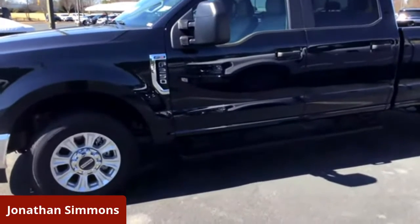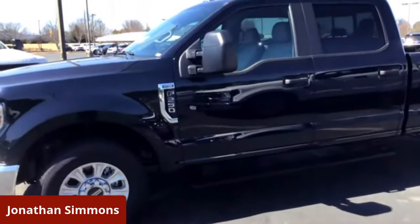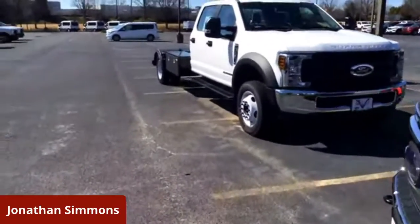And hopefully we'll be able to go here. Here we go. Spread the love around here. Let you guys see this again. This is the inventory walk here. We're located in Morrow, Georgia.